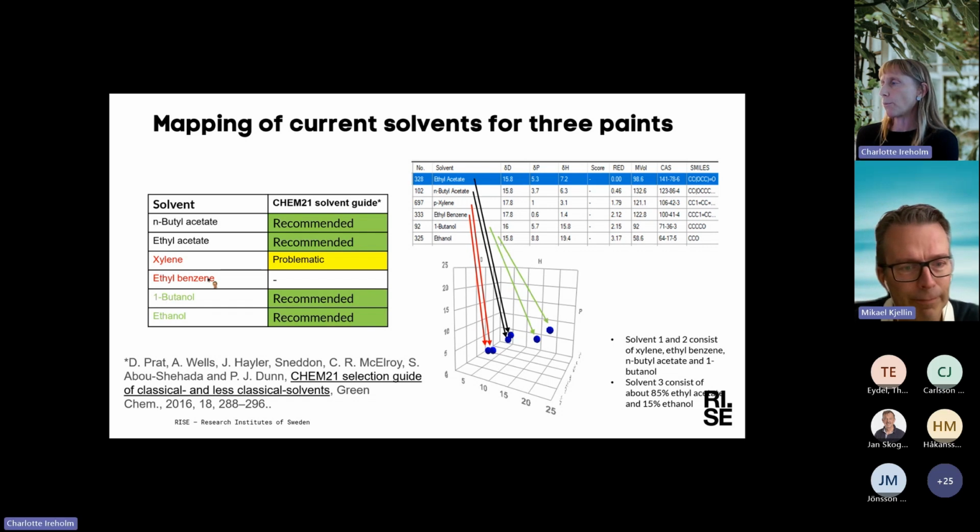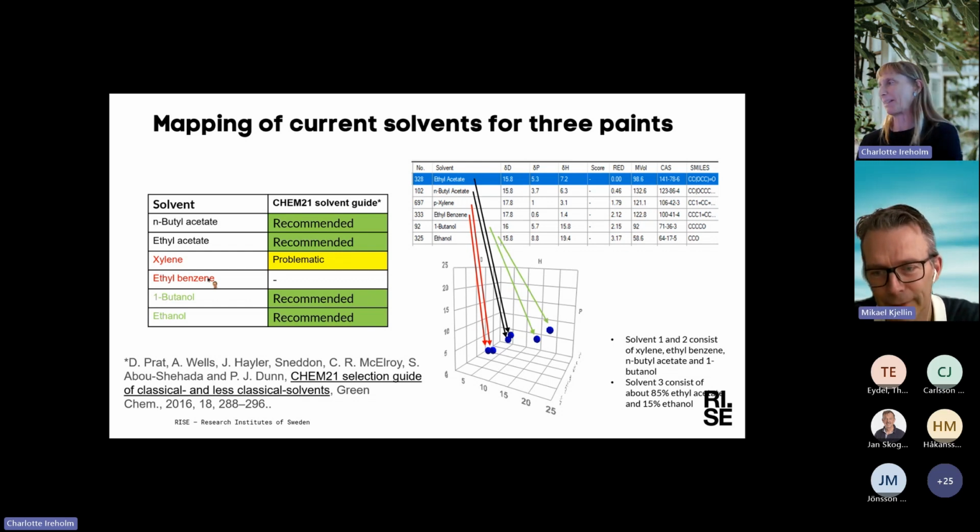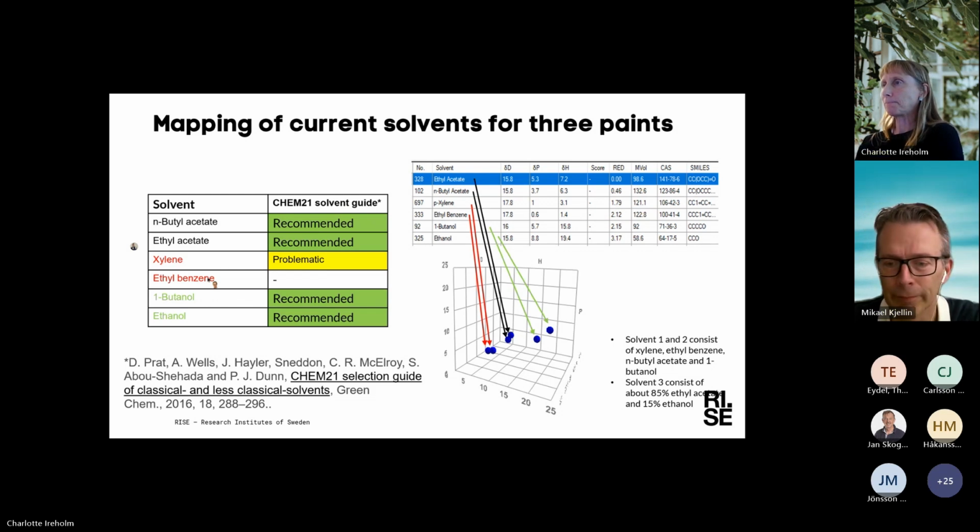So next slide, please. One comment then, Mikael. What you call here solvent 1 and 2 and 3 is the thinner mix 1 and 2 and 3, right? So if you compare to Martin's presentation, he used a thinner, which is a mix of solvents. So solvent 1 here is several solvents in a mix. Yes, so solvent mix 1. So thinner 1 and thinner 2 consist of xylen. Let's see. Next slide, please.